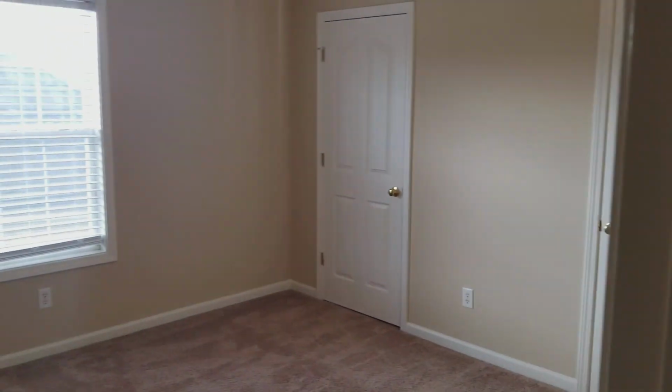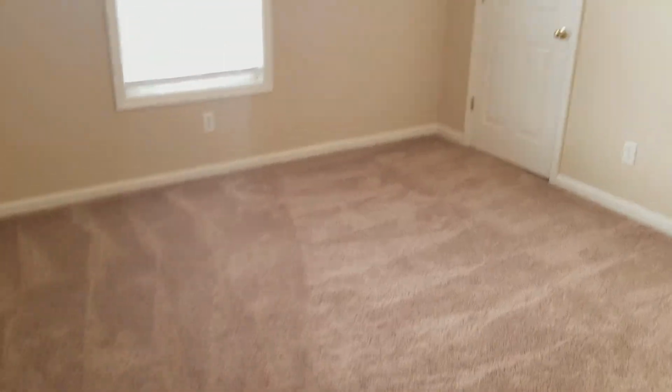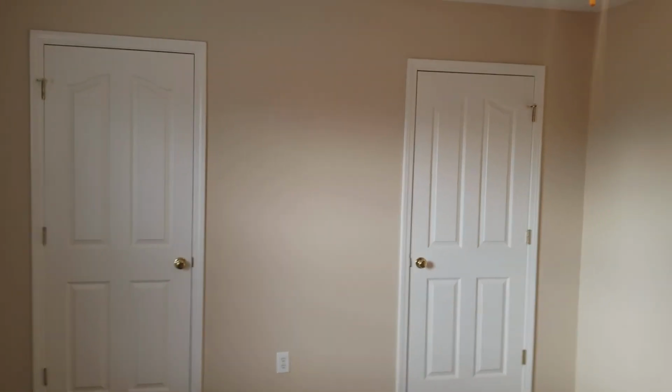Here is bedroom number 4. And it is carpeted in here as well, pretty good size. And also you have your ceiling fan right here. And also both of those doors are closets.